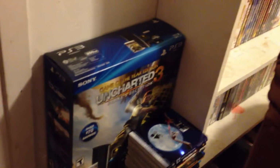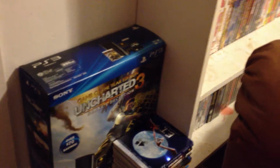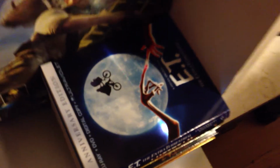I actually haven't played Uncharted 3 yet. I'm not really an Uncharted fan at all, but I'll play it eventually. And then more slipcovers for movies. Oh yeah, this was one of the recent movies, E.T. I kind of wanted to be a collector, like a Blu-ray collector or a movie collector, whatever you want to call it, DVDs, whatever.